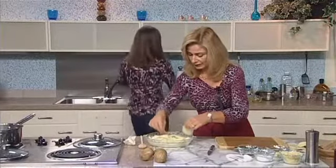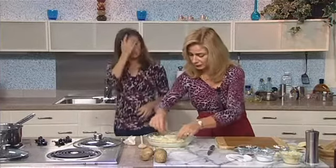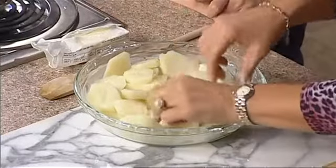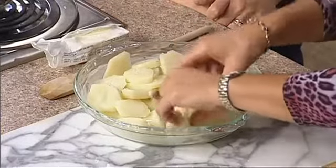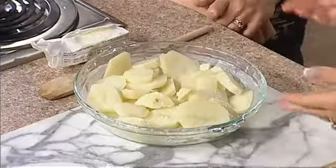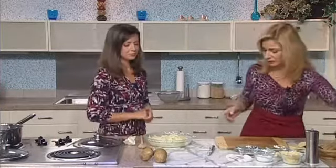In the old days they did this without any boiling, and it took a lot longer to cook in the oven. So this really saves time. And think about it, if you have a guest the next day, you can do this the day before and keep it in the refrigerator.